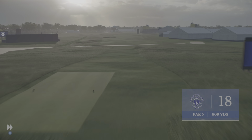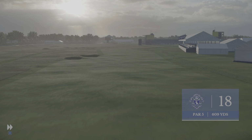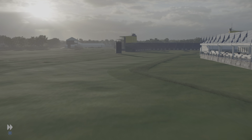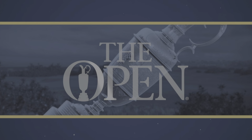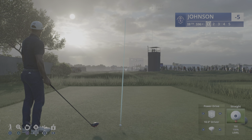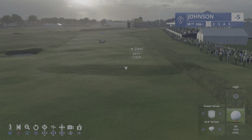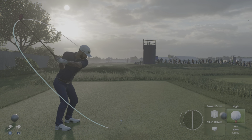The closing hole here at Royal Liverpool, a demanding par 5 at 609 yards. Two deep bunkers need to be avoided off the tee. Then the fun begins. A second shot needs to navigate a tough dogleg to the right before it emerges in front of gathered masses surrounding a green with no fewer than 5 deep pot bunkers in play.